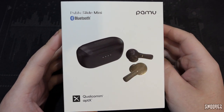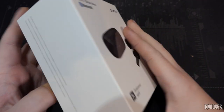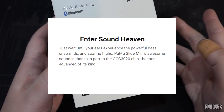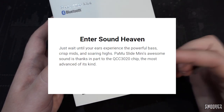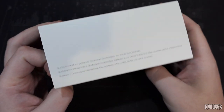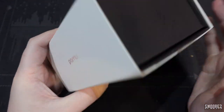Look at that nice shiny font. It actually does feel quite premium, I gotta say. Now on the box, it does say that it has Qualcomm aptX, which on the website, it does say that this does feature a Qualcomm chip for Bluetooth connectivity and all that sort of thing. And on the side, it basically confirms all of that just there. The box does feel quite nice, decent quality.